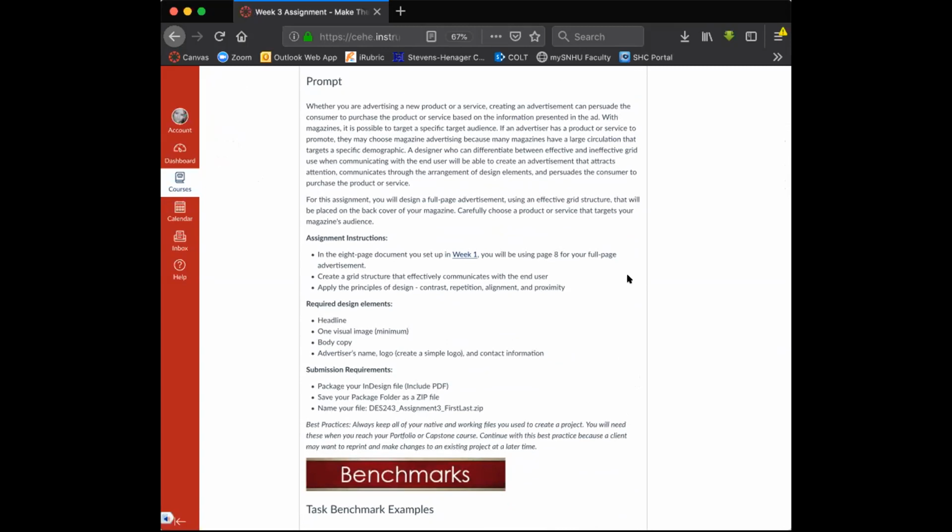Okay, so whether you are advertising a new product or service, creating an advertisement can persuade the consumer to purchase the product or service based on the information presented in the ad. With magazines, it is possible to target a specific audience. If an advertiser has a product or service to promote, they may choose magazine advertising because many magazines have a large circulation that targets a specific demographic. A designer who can differentiate between effective and ineffective grid use when communicating with the end user will be able to create an advertisement that attracts attention, communicates through the arrangement of design elements, and persuades the consumer to purchase the product or service.